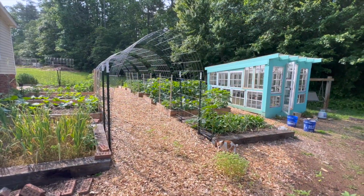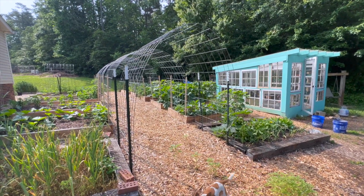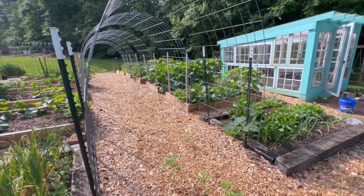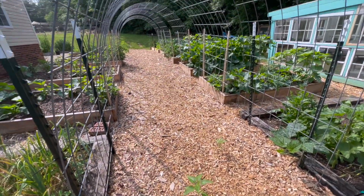You guys know the raised bed garden is my absolute favorite. I love the look of it, but I also love how easy it is to control the weeds. We get questions sometimes about what we do for weed control. And you'll see we have mulch. This is wood chips that line our pathways.